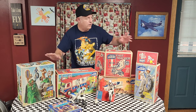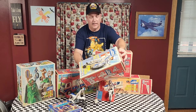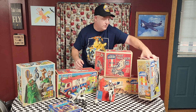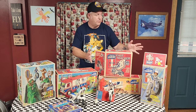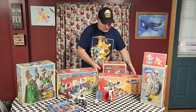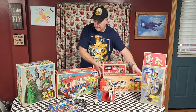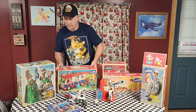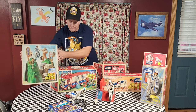But the only box here that is empty is the Stunt Cycle box. And it is still an excellent box that goes for around $80 on eBay normally. So just to get that alone was a great deal. But then I got the Fast Tracker, and it is in here. And I got the Canyon Sky Cycle, and it's in there. And then I got the Scramble Van, and it's in there. And then I got Escape from Skull Canyon, and it's in there.